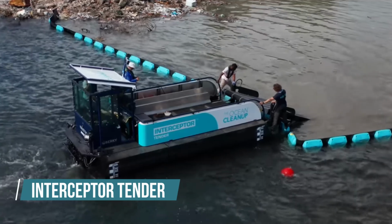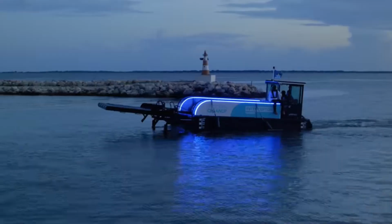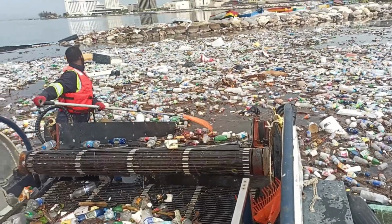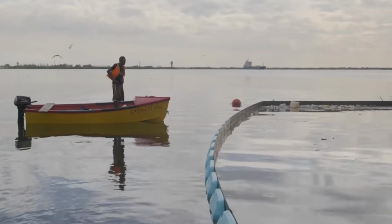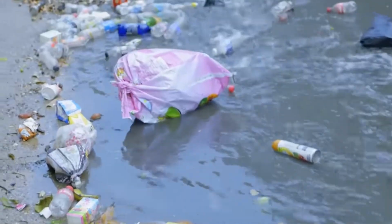The Interceptor tender was developed to work alongside the Ocean Cleanup's Interceptor barriers. This small-powered barge uses a conveyor belt to scoop up trash from a barrier and offload it into a dumpster on shore. While the Interceptor Barrier intercepts trash, it can't extract and offload it on its own. That's where the Interceptor tender comes in.